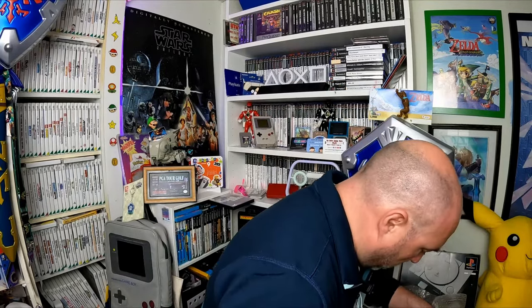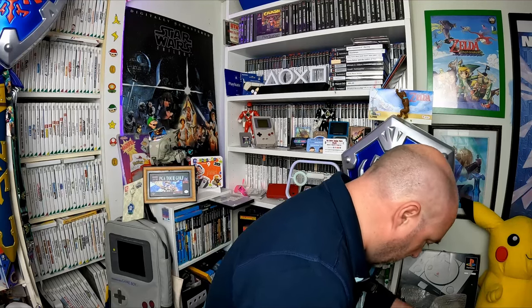So anyway, I've got one bulky thing to take out here. Actually, funny enough, we only got the racing wheel and pedals out of the box. I think that might have been possibly a PS1 one. I haven't even looked into it properly yet. But here's another wheel to add to the collection. I think this is actually a PS2 one.